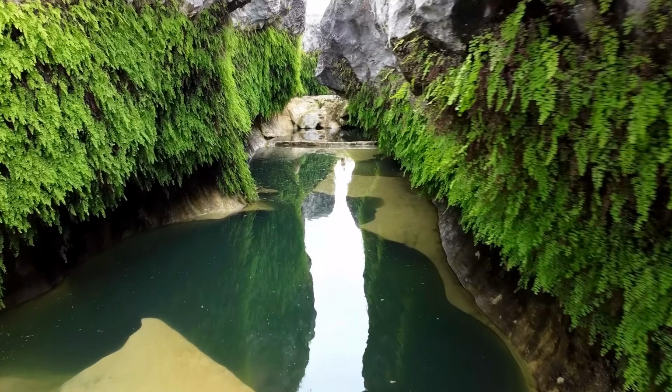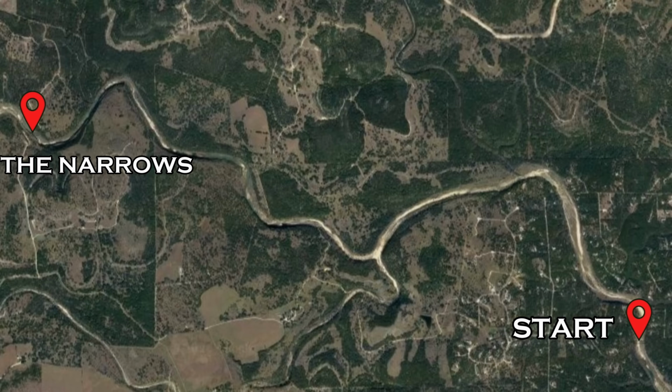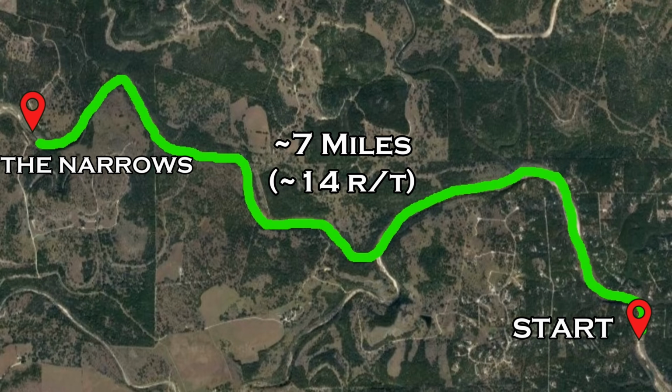Today we're hiking to the Narrows, Texas. We are going to be showing what the route is like, so come along for the ride. The Narrows hike is no joke, with a total length of about 14 miles round trip.